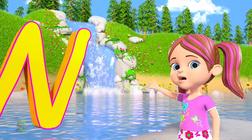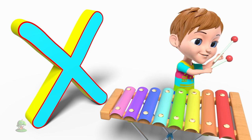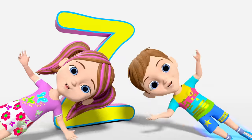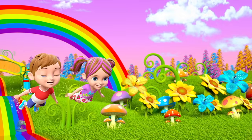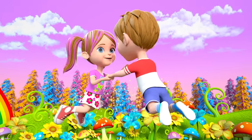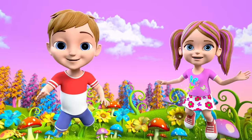W, a waterfall. X, I'm a xylophone. Y, I'm a yakety yak. Z, let's zigzag home. Fantasy alphabet. In the fantasy alphabet, you can let your imagination go with the fantasy alphabet.